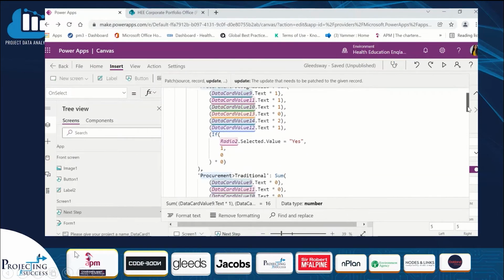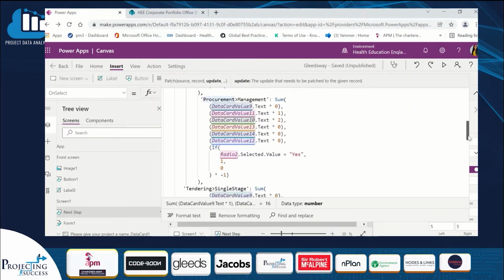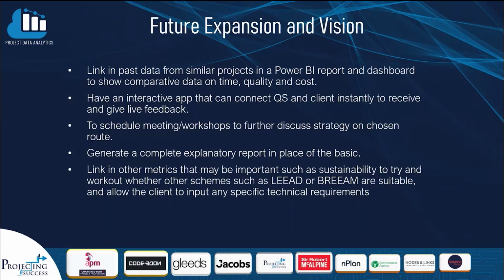This is the code we used in Power Apps to calculate the aggregated total for each procurement option and each tendering option. Future expansion and vision: linking past data from similar projects in a Power BI report and dashboard to show comparative data on time, quality, and cost. Have an interactive app that can connect QS and client instantly to receive and give live feedback.